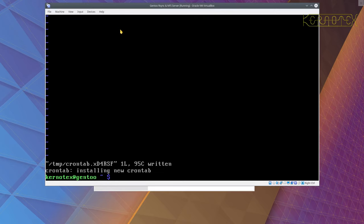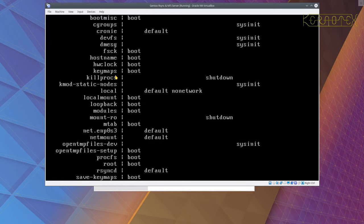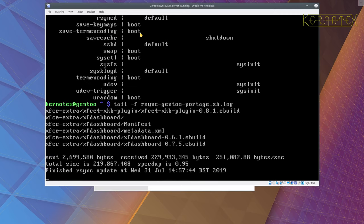So if we save that now, the cron's already running, we can do an rc-update to check that. At some time within the next minute, it will start running. There it is, crony is already running. So what we can do to verify that it is actually running is to monitor the log. The current time is 15:15, so we should see this start certainly within the next 30 seconds, I would say. So we'll just wait for it to start up by itself.